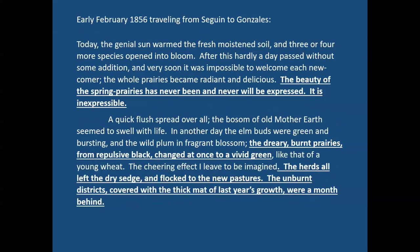And then this description in his trip of the very southern end of the Blackland Prairie, as he traveled from Seguin to Gonzales, is one of my favorite descriptions of the tallgrass prairie in Texas, probably as it was ending its reign as being unplowed and relatively unimpacted by continuous grazing. It says, "Today, the genial sun warmed the fresh moistened soil and three or four more species opened into bloom. After this, hardly a day passed without some addition."